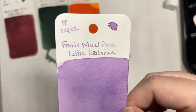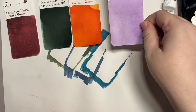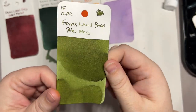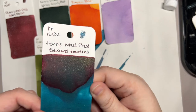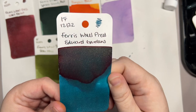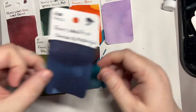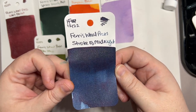Ferris Wheel Press Little Robinia. Again, this may be too light for some people, but I really enjoy it, and it looks really nice out of a pen. Peter Moss. This is very pretty. I like this a lot. I like these olivey greens. Here we have Edward Gardens, which is kind of an Emerald of Chivor-esque ink. And then we have Stroke of Midnight, with this really pretty champagne shimmer.